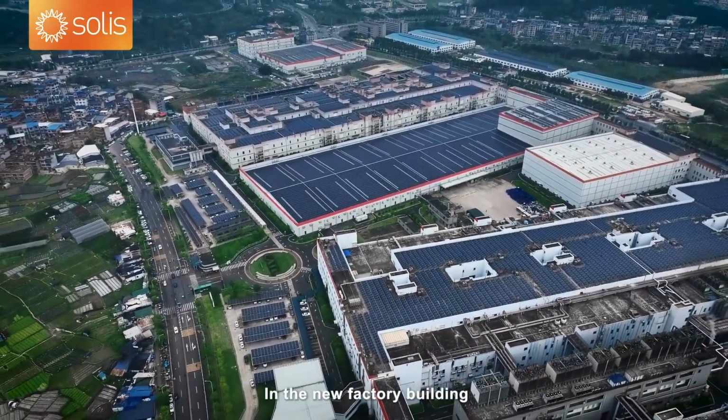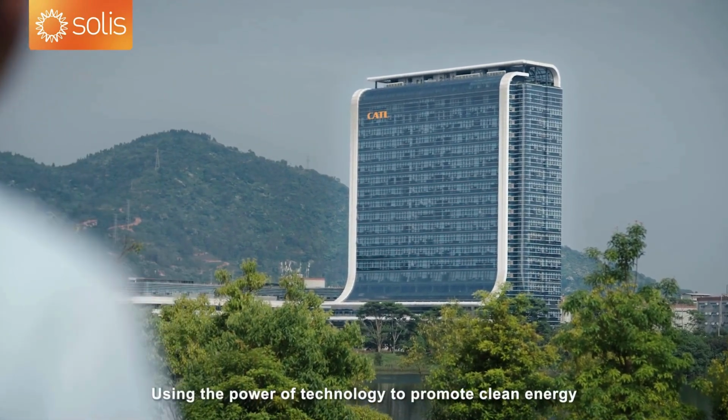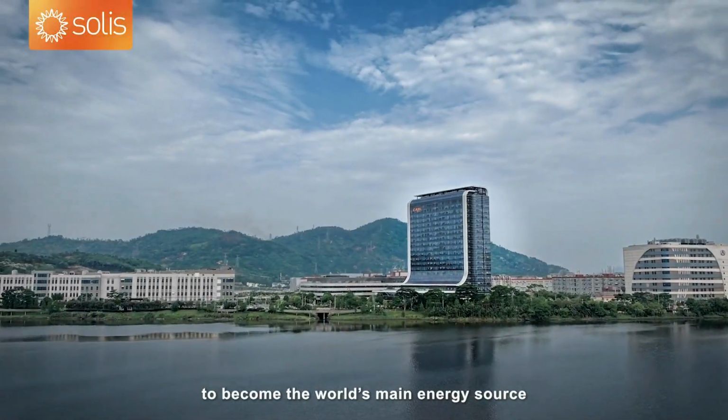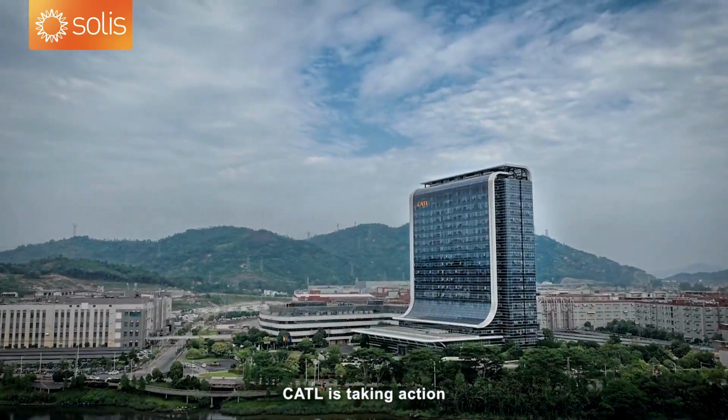In the new factory building, sunshine and dreams flourish together. Using the power of technology to promote clean energy to become the world's main energy source, CATL is taking action.